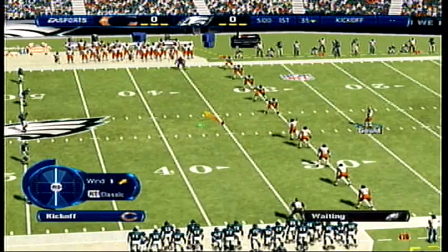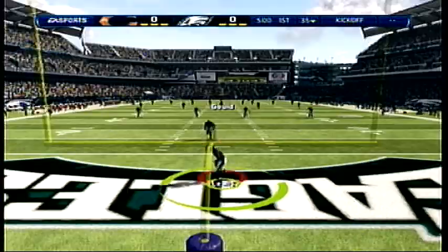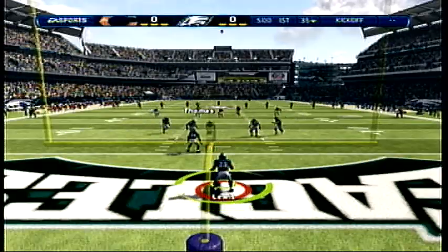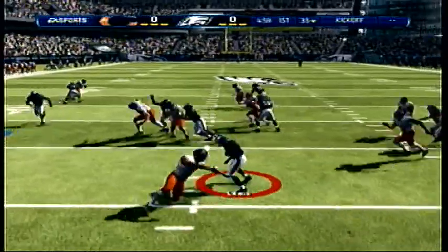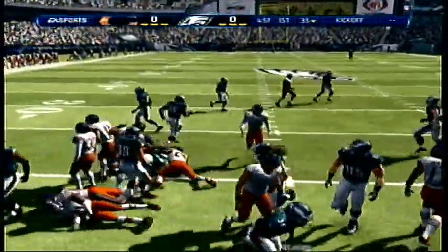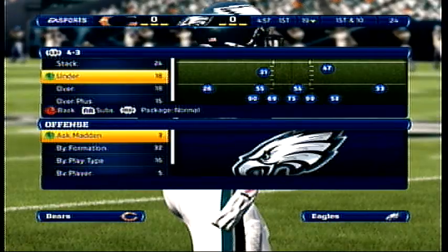Robbie Gould ready to kick it. Fights through that hit. Defense has him wrapped up. Here's the pride of Virginia Tech, Michael Vick, taking the field for the first time today.